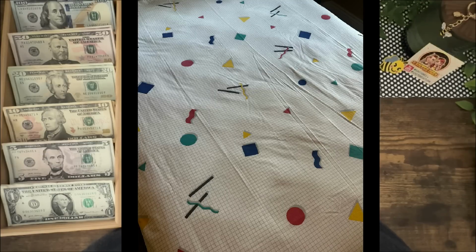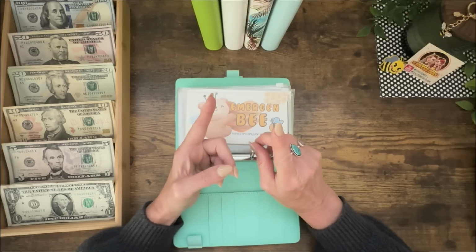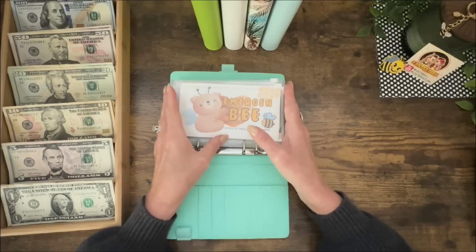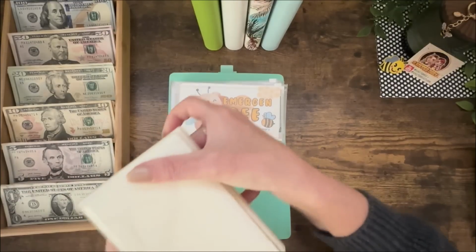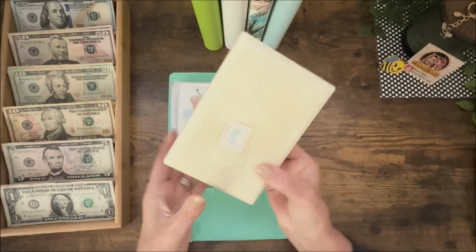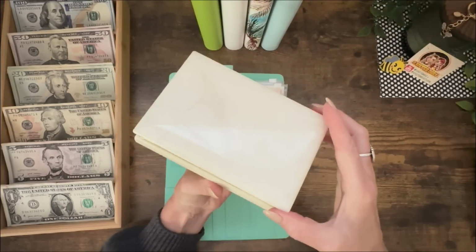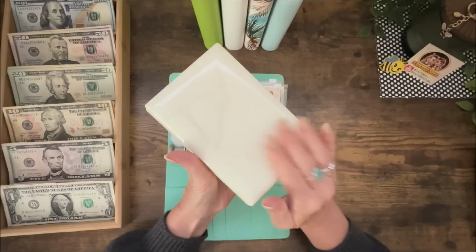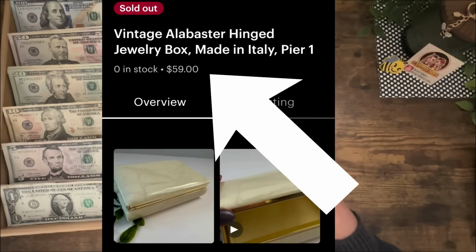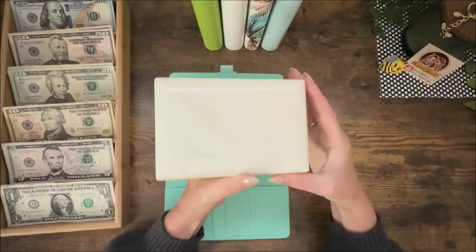I sold this vintage 80s twin sheet. You guys, somebody bought this for $60. I got it at I think a thrift store. No, I got this at an estate sale and I think I paid a couple bucks for it. So definitely made out on that. And then the other day, I think on Saturday, someone bought this. This is a vintage, as you can see, Pier 1. I think this is probably from the 90s, and it is a trinket or jewelry box. It is very nice, very heavy. I paid $10 for this at a thrift store here locally, and the person that bought it on Etsy paid $60. So between the two items, after shipping, I probably made about $100, and I am happy with that.